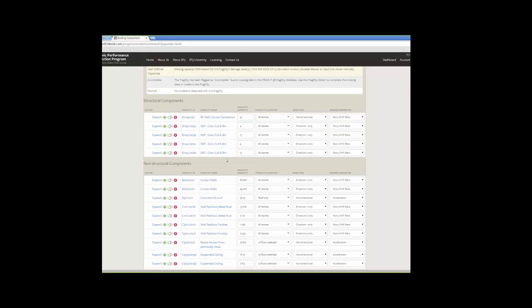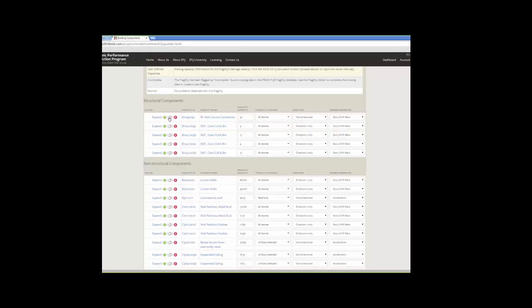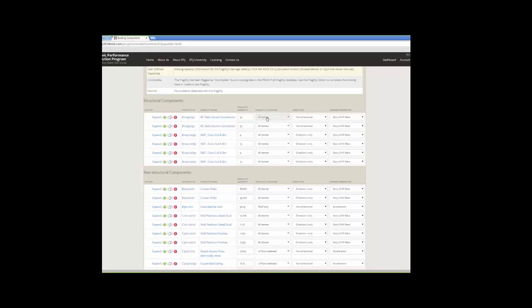If you want to modify things, you can go here and say, okay, well, actually, my RC slab column connections, I want to copy that one, right? There's delete and copy. There's also expand if you want to look at the detail. I want to copy that one, and at all the stories except for the first 2, I have that number, but actually the footprint of my building for the first 2 is a little different. So let's say I have 45 there, just making stuff up again. So you can easily copy and change the quantities per level and so on.